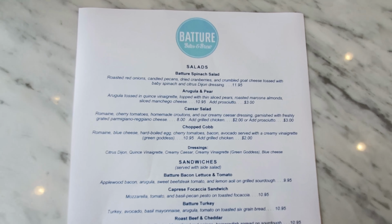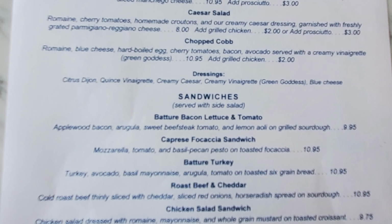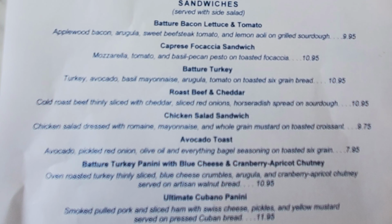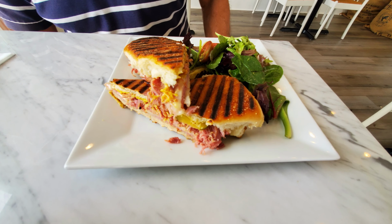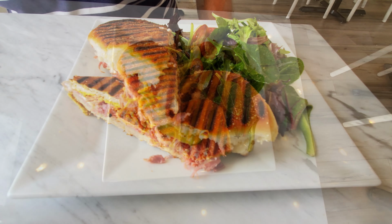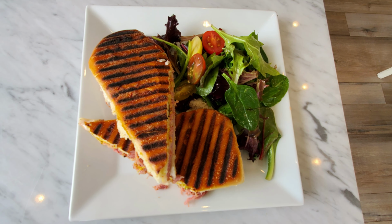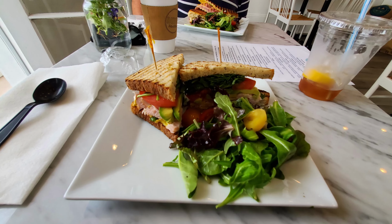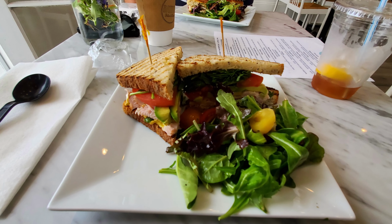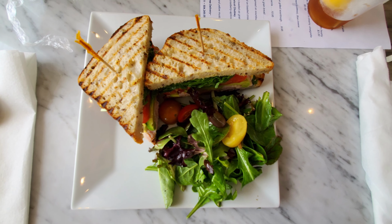in New Orleans. All right, let's get back to the table and look at our menu to decide what we're gonna get. So they have a nice selection of salads and sandwiches. The big boy decided to get the special of the day with the Cubano, and it looks quite nice. And you definitely get a nice size portion with that sandwich and a nice side salad. And I got the turkey sandwich with avocado. Ooh, that looks quite delicious too.